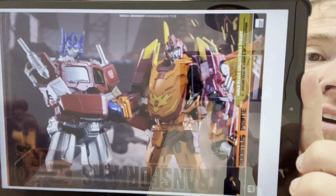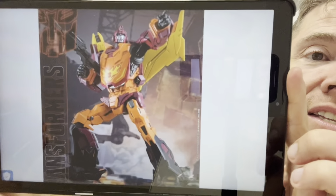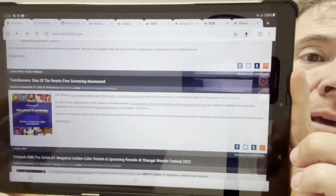Last couple of images here right now. That, of course, is very, very famous for obvious reasons, and I'm pretty sure that's the last image right there. Okay, for those, basically, where is this? This is for people, as part of the celebrations of the Hispanic Heritage Month, Rise of the Beasts will be screening for free with Spanish subtitles this Saturday, September the 30th at 5:30 p.m. at the Exposition Park in LA, California. So if you live in the area, there you go. Don't miss this chance to watch the movie for free.